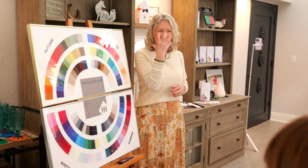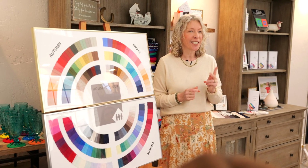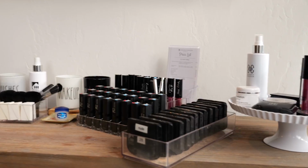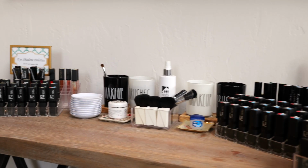So this has all got to be working too. We do a very, very simple makeup application that we call 90-second makeup miracle. It is super easy, it's super quick, it's designed to help you just get ready, look put together in a flash. So 90-second makeup, there are 4 products, that's all.